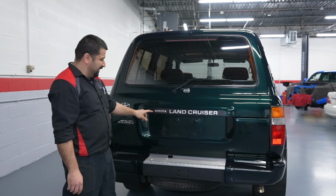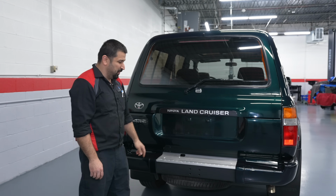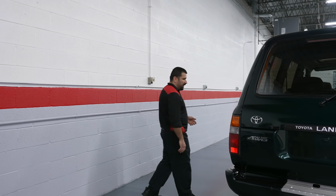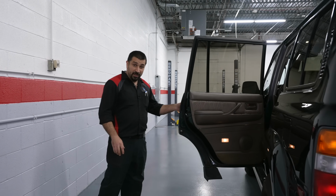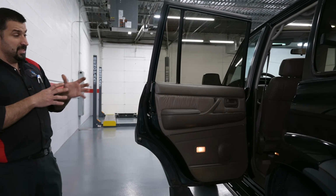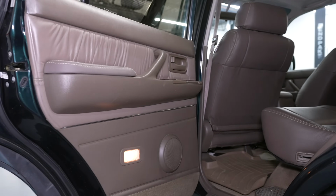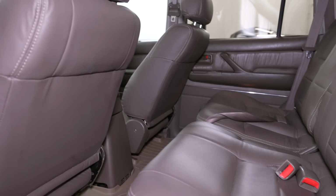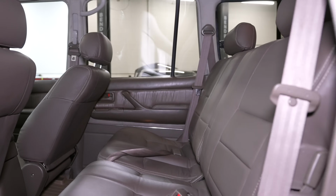How subtly it says Toyota in small print, Land Cruiser in bigger print, because that's the important part, not the Toyota one. Let's check out the inside of this beautiful Land Cruiser. Now, one note I will say, the seats have been redone on this one. But even though they have been redone, things are very simple and very beautiful here. Such a pristine condition. Everything is so well kept.